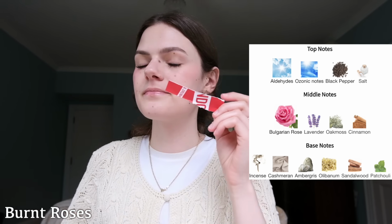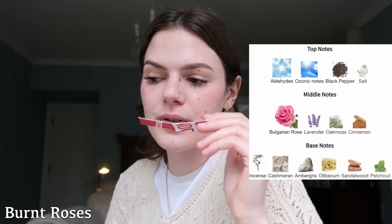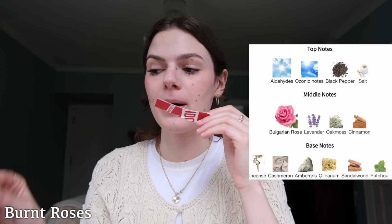Ooh, pretty. It's reminding me of Portrait of a Lady and Tom Ford Cafe Rose. There's aldehydes and ozonic notes in the opening, but I wouldn't say that this is super aldehydic. It doesn't have that sharp soapy kind of note. It's just kind of fresh with an interesting background. I get a lot of the black pepper, but it's not offensive. And the patchouli is soft.